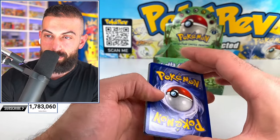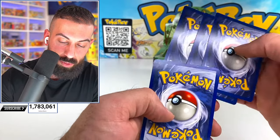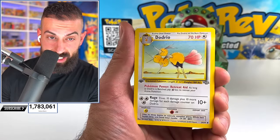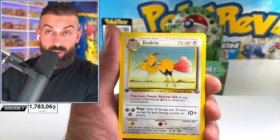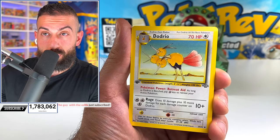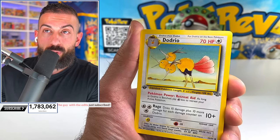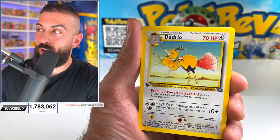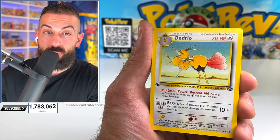Rev, can you please open Japanese Scarlet Violet? Yes, 100%. I will be doing that. I don't know whenever I get it, but it releases the same day as Crown Zenith. We're going to have a really nice month. We got Japanese Scarlet and Violet, and we have Crown Zenith, and they're both coming out the same day. I don't know which one I'll get first, but keep an eye out. We're going to be doing some really cool stuff with those sets.